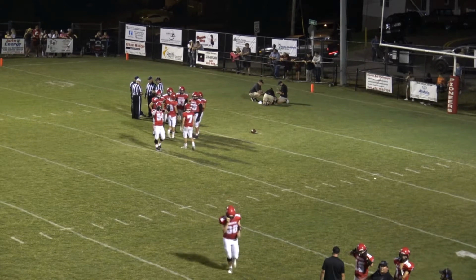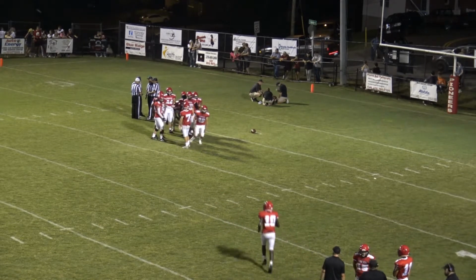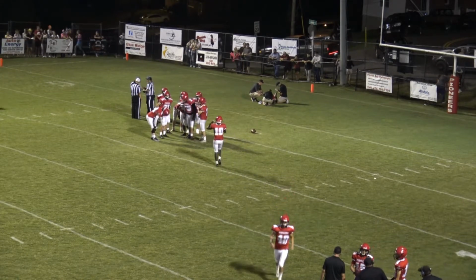A lot of cramping going on here tonight. It's pretty hot out here. Got some hot weather. Yeah, it's been kind of abnormally hot.